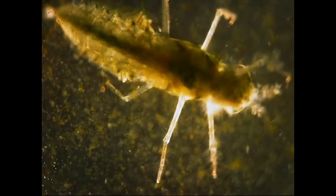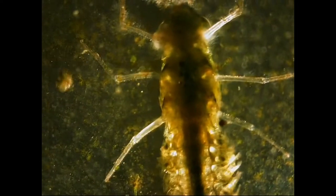At first glance, the damselfly and mayfly look extremely similar, but the damselfly is larger and actually has a different tail. Moreover, damselflies swim by moving their abdomens back and forth, while mayflies move their abdomens up and down.